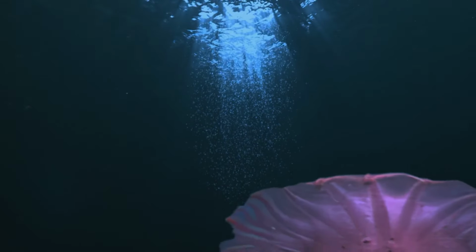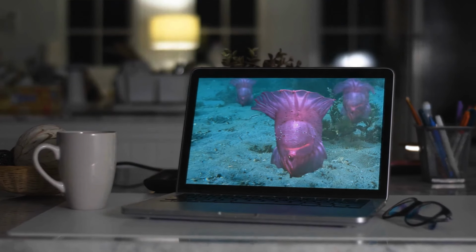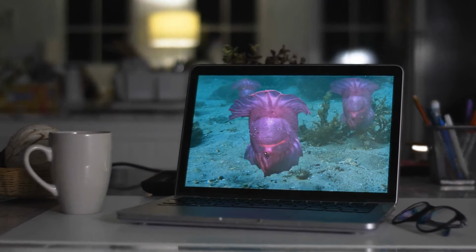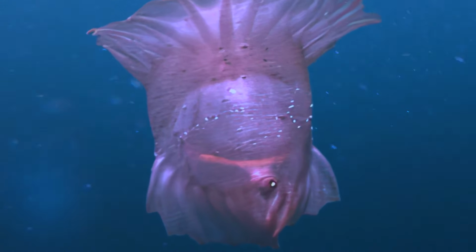Now, is there a monster hidden in these waters? Some people believe this to be the case, and thanks to recent research, we even have video footage of it. Some Australian researchers stumbled upon a bunch of weird-looking creatures that were swimming near the seafloor of the Southern Ocean. This pink blob-like fish seemed to be propelled by a little pair of fins. To quote them on it, it seemed to resemble a chicken just before you put it in the oven. I'm not sure I even want to know what that looks like.